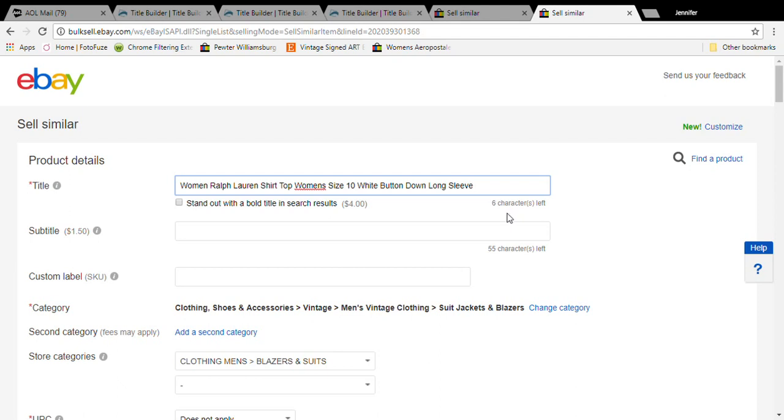Now, I know from doing other research with Ralph Lauren, pony and logo are very important. Right now, I can't fit both. So do I want the pony or do I want logo? I think I'm going to go with logo. Now here's the thing, you're going to have to make decisions sometimes and you may be wrong. So if it's not selling, you can go back and play with these keywords. You can change them. But this will hopefully help get you on the right path.